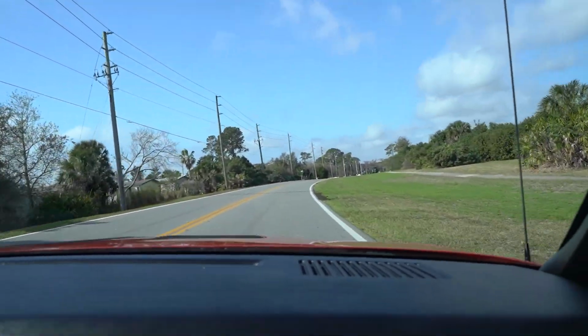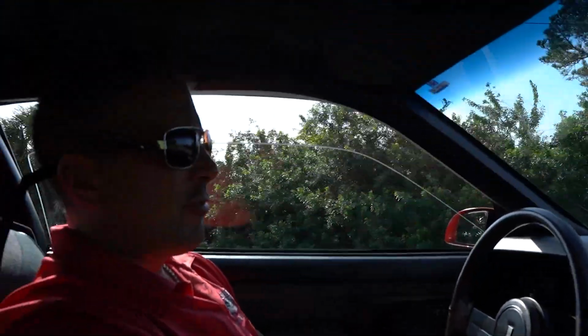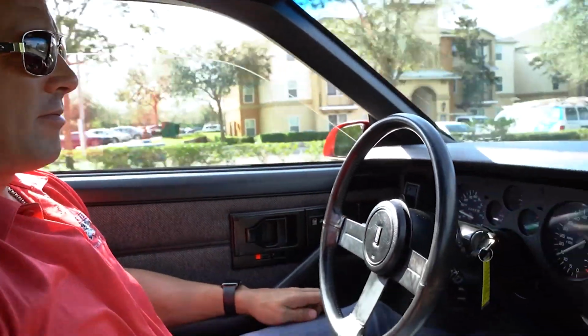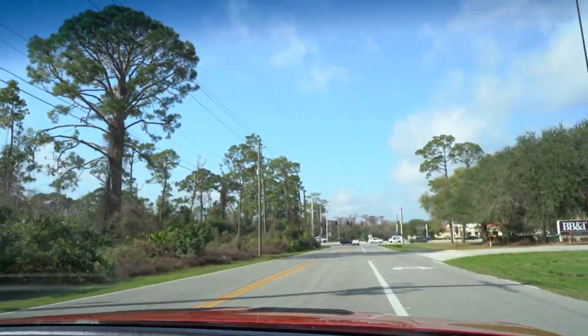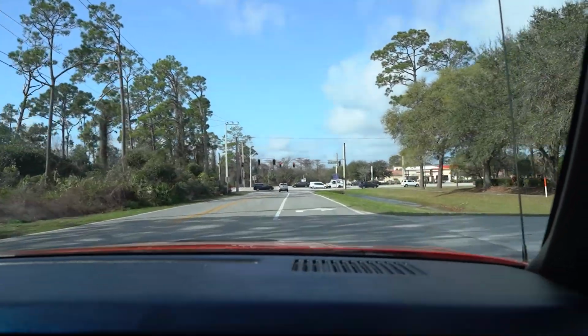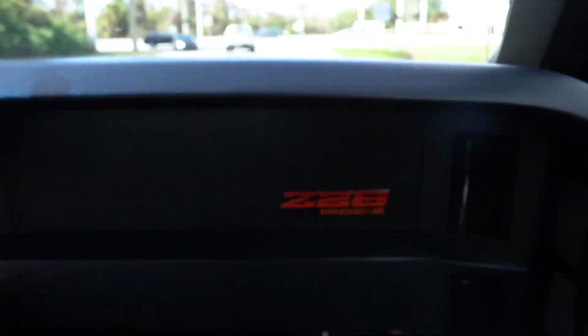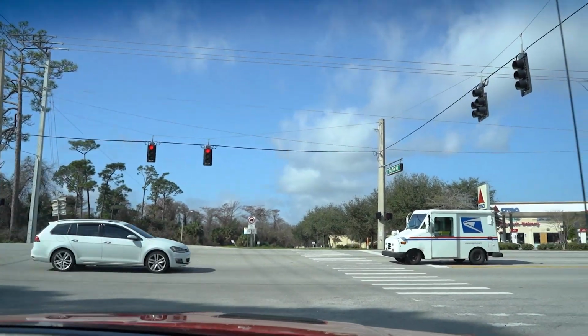Absolutely zero drivetrain issues. Vibration in the floor, in the seats, in the shifter, in the steering wheel. Nice tight car. No rattles. Sometimes these Camaros, being that the dash is so big and you had so much overhang here, they would loosen up over time and you kind of hear a plastic noise that just would not go away. This one's nice and tight, nice and quiet.